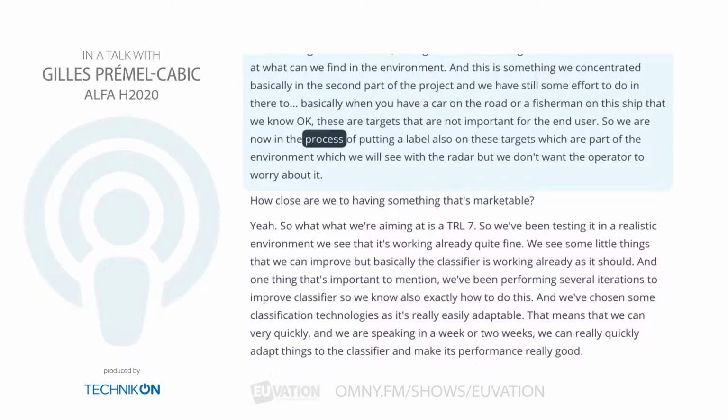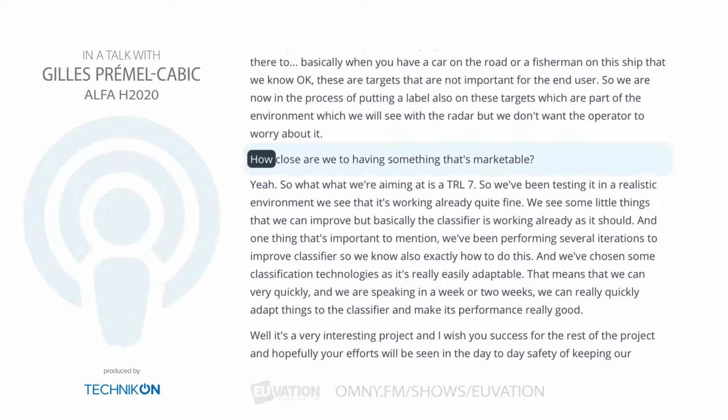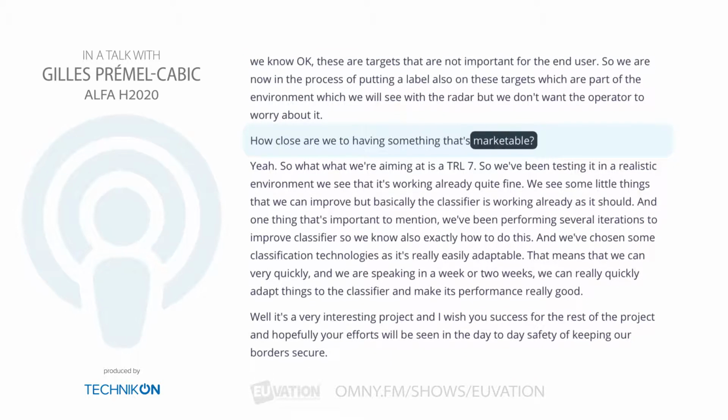So we are now in the process of putting a label also on these targets which are part of the environment, which we will see with the radar, but we don't want the operator to worry about them. How close are we to having something that's marketable?